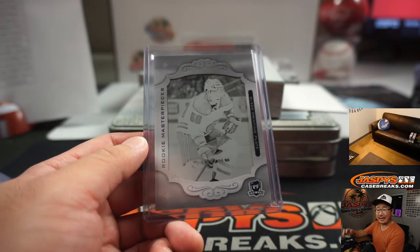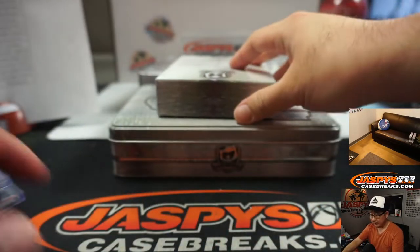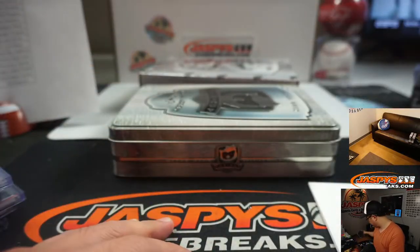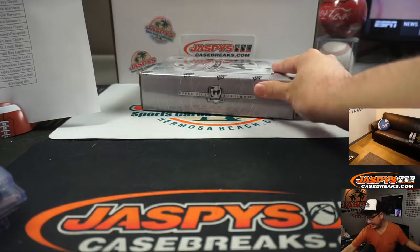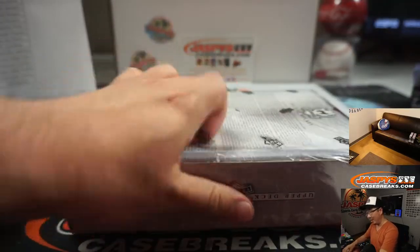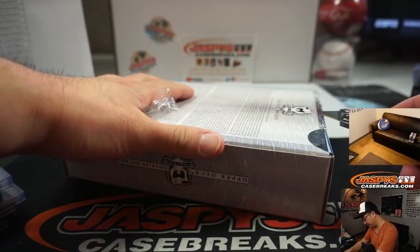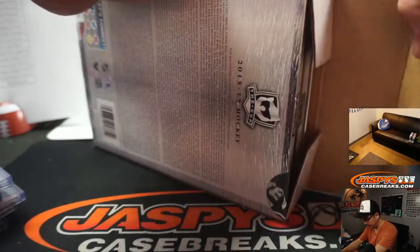All aboard the Big Hit Express. Woo woo! Yeah, these hockey cards are super premium, Colin. This is like the Flawless of hockey right here by Upper Deck. Some may argue it even looks better than Flawless. It's pretty close. They're both right up there. Pretty similar caliber.